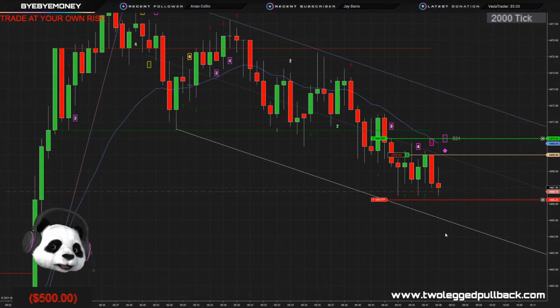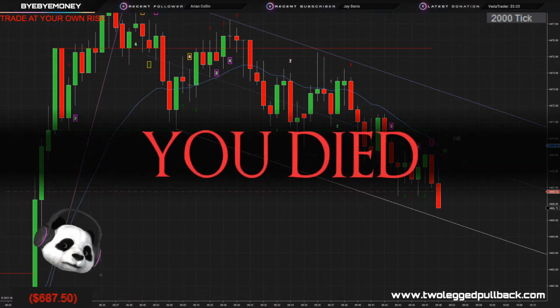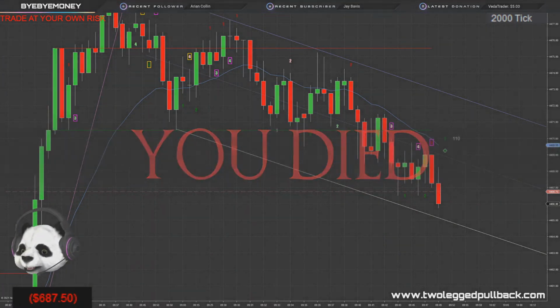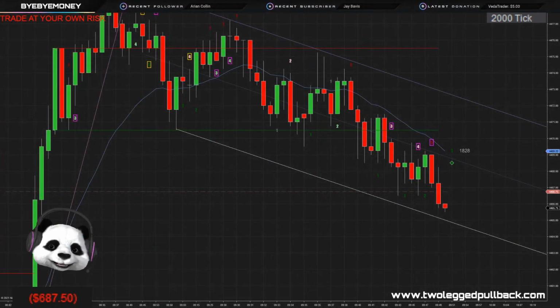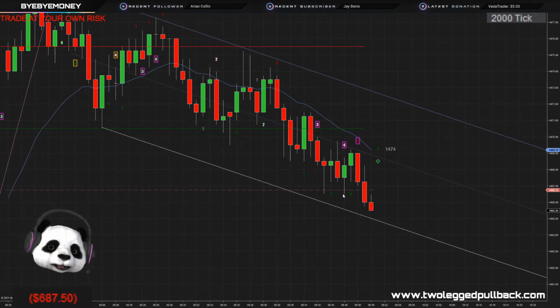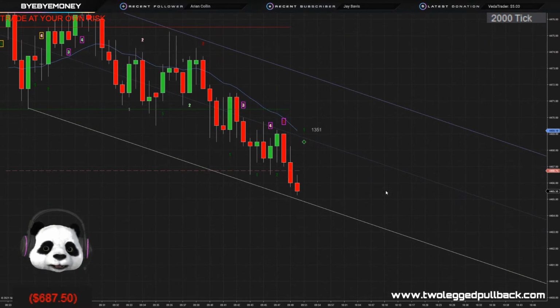If this fails again, I'm going to put a double position in. Terrible trade, pandas. Do not copy my trades. Trade at your own risk. We're obviously in a downtrend. I'm trying to trade counter trend here. I just saw the H4 and I saw the double bottom. I just thought possibly get a scalp here. It's all good, pandas.